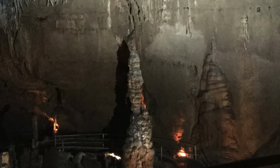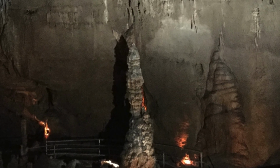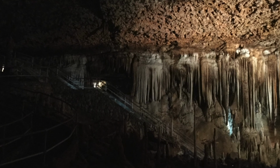In the 1970s, the U.S. Forest Service commissioned walkways in the caverns as well as lighting so that tours could be held. They covered the upper 2 levels of the caverns and highlight some of the beautiful features of the caves.